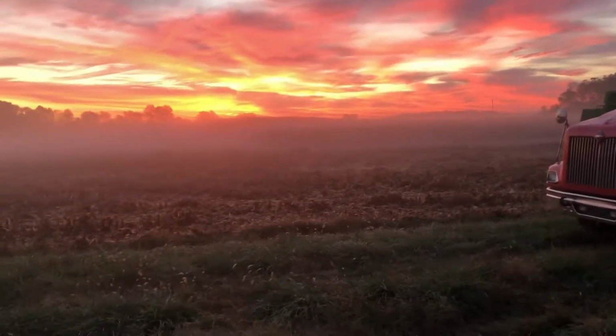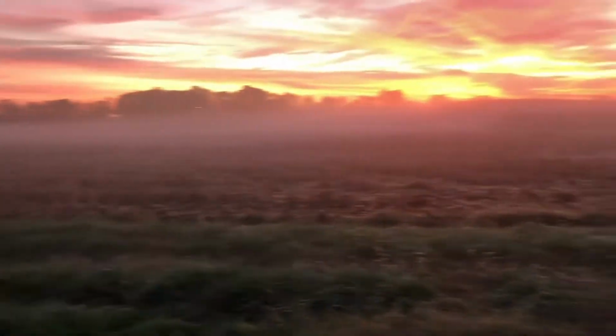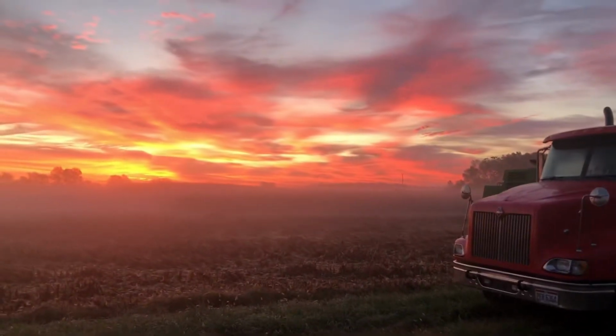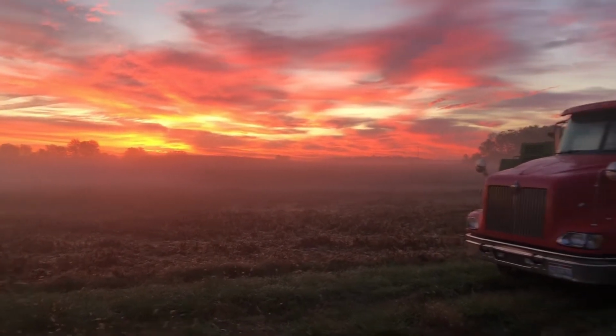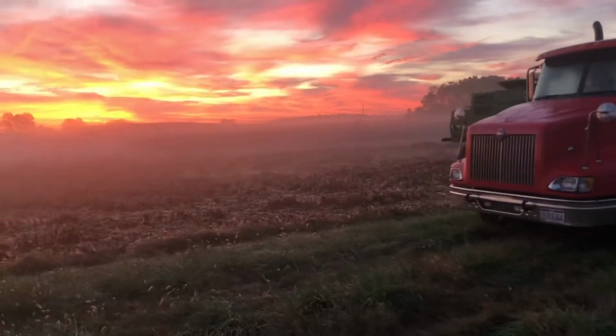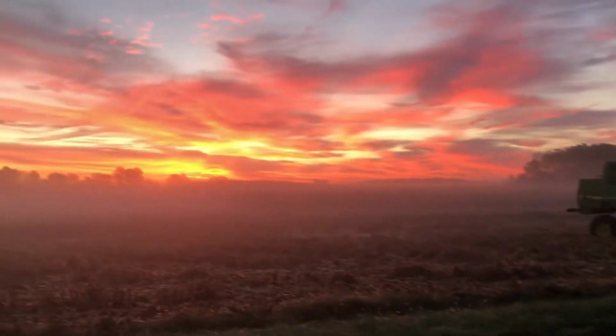Corn over there, you can hardly see in the car. All that corn there we've got already. Looks like it'll be a good day to be out hiking. It's in the 50s here in Ohio right now, about 7:30 in the morning.